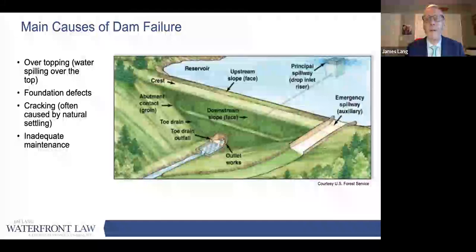Causes of dam failure. Overtopping is one of the major causes. Probably about a third of the dams that fail, it's because the water starts coming over the top, and as soon as it gets started, even a little bit, a little stream coming over the top, it starts creating erosion, and it cascades very quickly into a catastrophic dam failure. You'll see listed there some of the other frequent, main causes of dam failure.